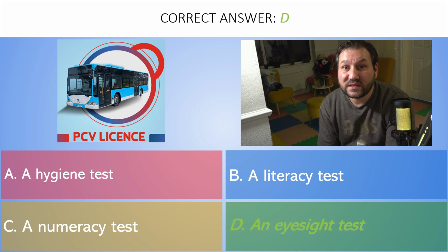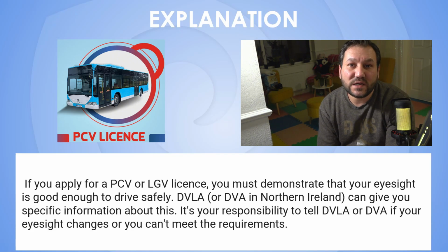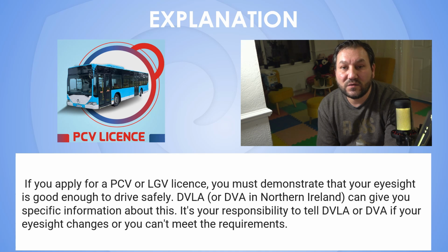D. An eyesight test. Explanation. If you apply for a PCV or LGV license, you must demonstrate that your eyesight is good enough to drive safely. DVLA or DVA in Northern Ireland can give you specific information about this. It's your responsibility to tell DVLA or DVA if your eyesight changes or you can't meet the requirements.